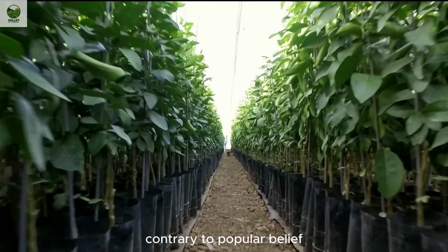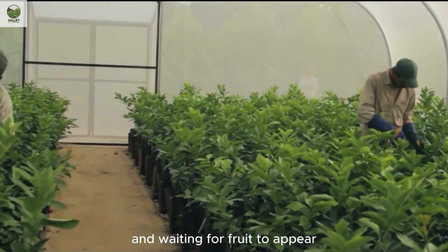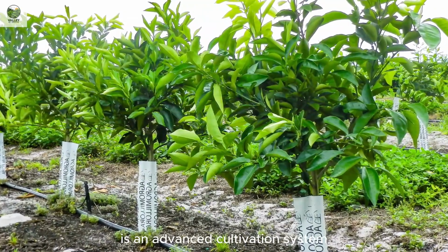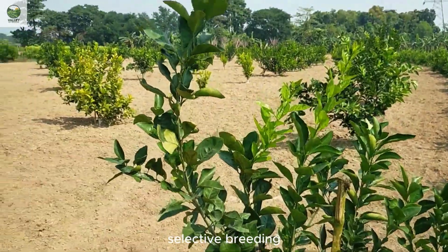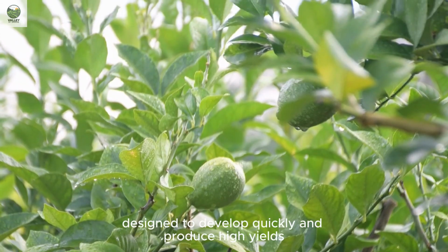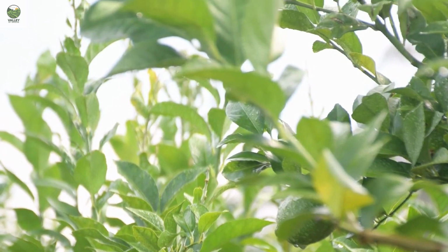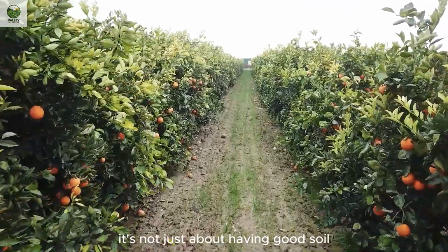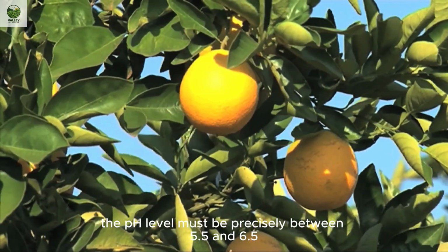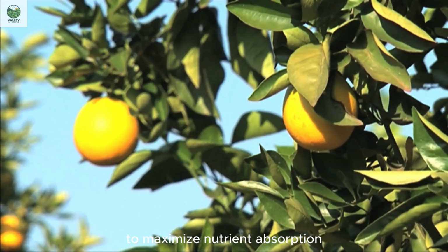Contrary to popular belief, growing lemons is not as simple as planting a tree and waiting for fruit to appear. Behind every lemon tree is an advanced cultivation system. Selective breeding ensures only the best lemon varieties are grown in modern nurseries, designed to develop quickly and produce high yields. It's not just about having good soil. The pH level must be precisely between 5.5 and 6.5 to maximize nutrient absorption.